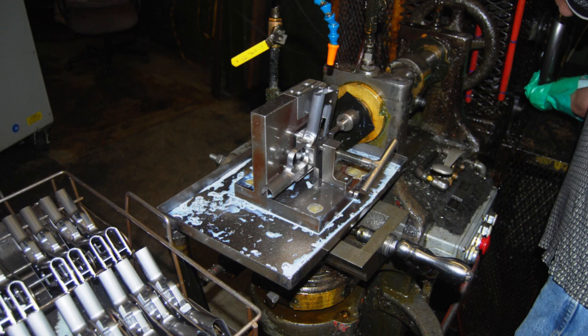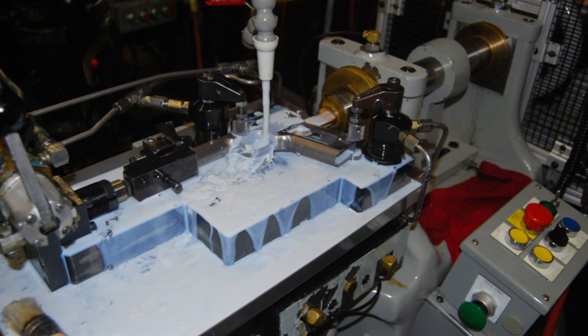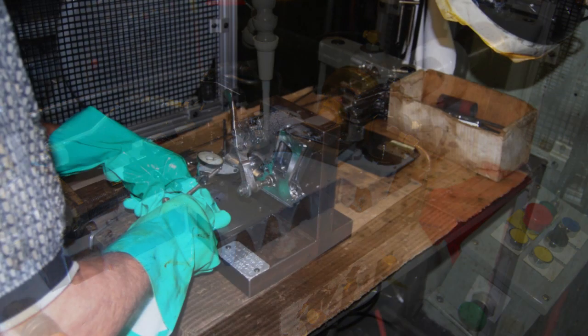Right. So here's the next step. Again, more polishing. Again, there's 4 different steps that are being done here. I think this is the final step in the whole entire process that you see working in this one.